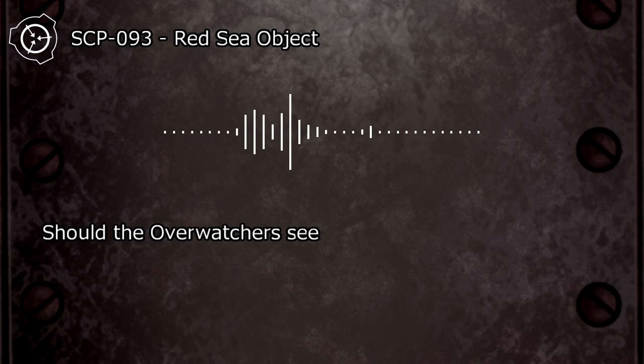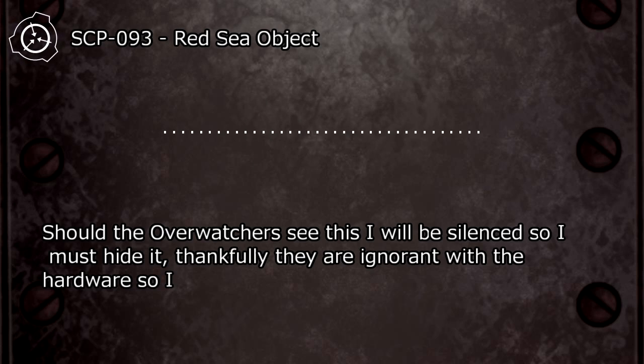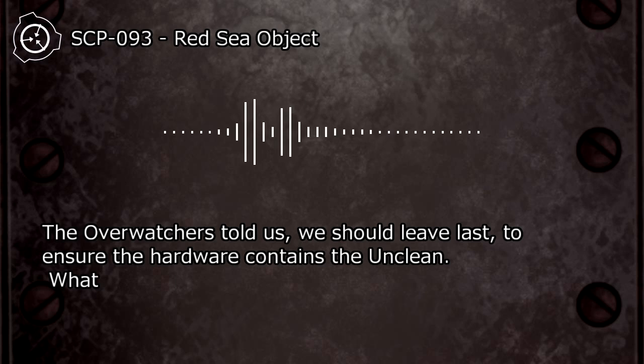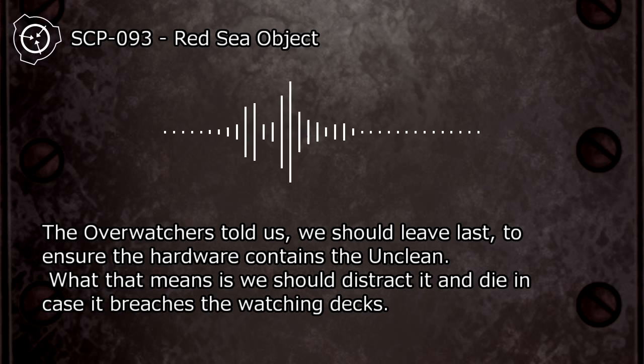Should the Overwatchers see this, I will be silenced, so I must hide it. Thankfully they are ignorant with the hardware, so I can hide this easily. The Overwatchers told us, we should leave last, to ensure the hardware contains the unclean. What that means is we should distract it and die in case it breaches the watching decks.